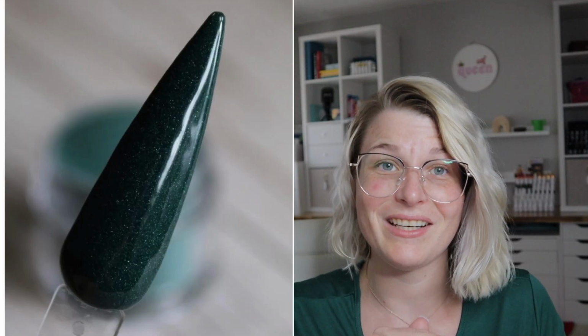I love that. And then this other one is called Dark Forest, another one from Soul Dip that I absolutely love. I actually wore this one with a pink chunky glitter. So pretty. I love it. It's great. I wore it right before spring too, so it's great for spring, it's great for fall, for Christmas, whatever you want it to be, it's great for that.